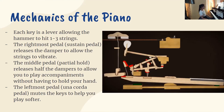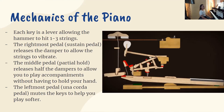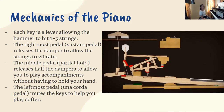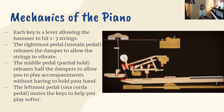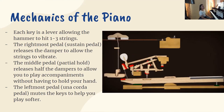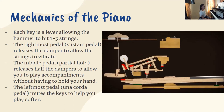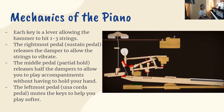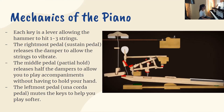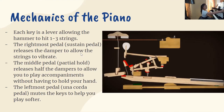So the piano also has pedals. The rightmost pedal is the sustain pedal. It releases all the dampers to allow the strings to vibrate. The middle pedal is called the partial hold. It releases half the dampers to allow you to play accompaniments without having to hold your hand. And the third, the una corda pedal, is the leftmost pedal, and it moves the keys to help you play softer. So basically, it just shifts the whole thing to the right. I don't think you can see it, but it moves the keys.